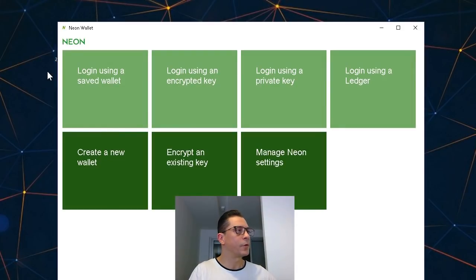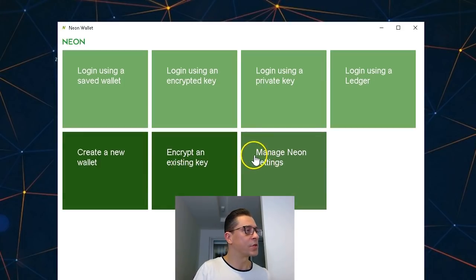It's also very quick. Now you have a choice of a few different ways to access this wallet, and in my case I will be using the Ledger. So this is what I'm going to choose. You can also log in using a private key or encrypted key, a saved wallet. You can create a new wallet and encrypt an existing key, manage the settings. These are all of the options that you have here.